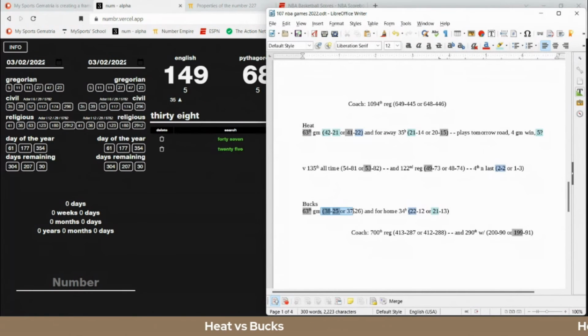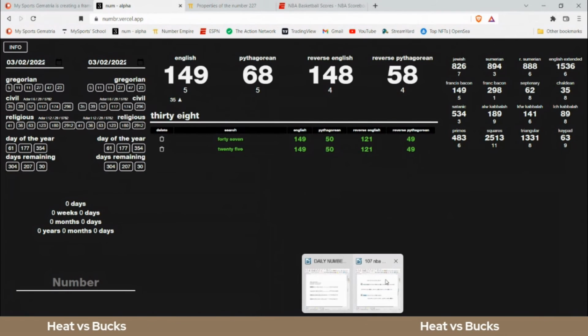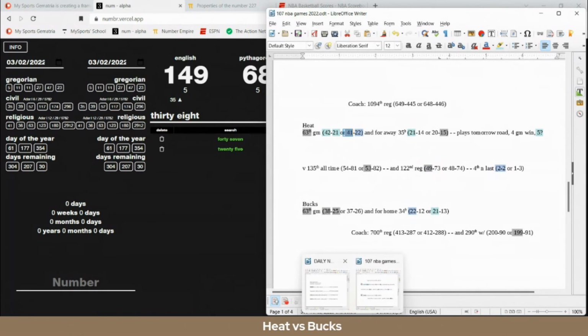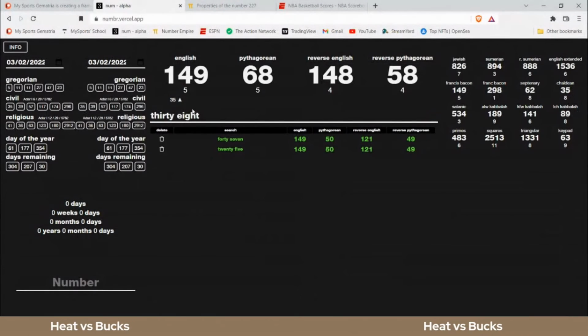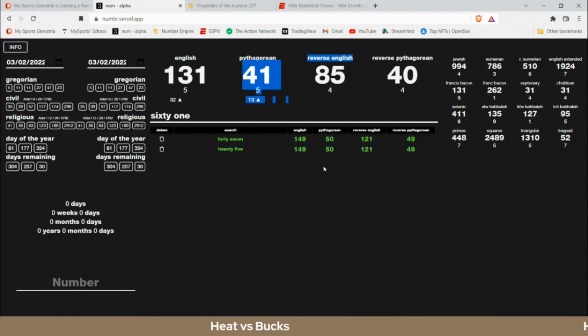And the Bucks will become 38-25 for a season record with a win. Both 47 and 25 sum to 49 as well. And Bucks would get their 49th regular season head-to-head win against the Heat to go with. And Heat would sit on 41 wins for the season, with a loss today being the 61st day of the Gregorian year. 61 written out sums to 41.